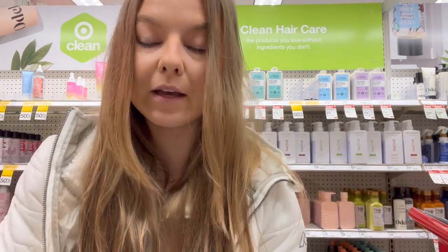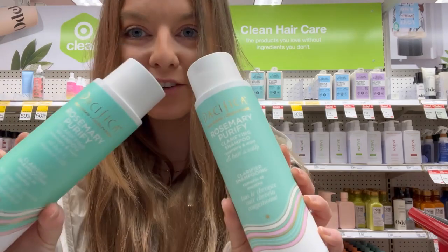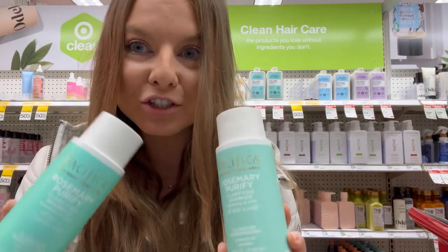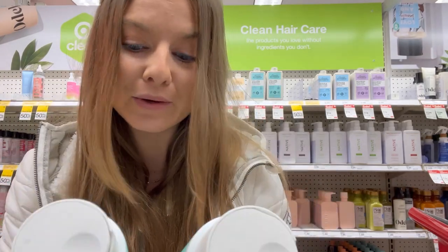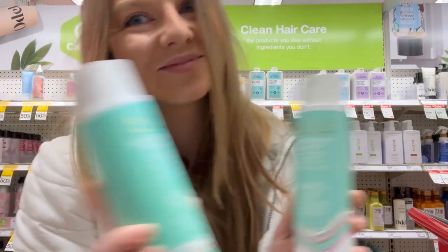I have really oily skin. In here, I love this purifying rosemary shampoo and conditioner from Pacifica, but they only have shampoo and no conditioner. But that's all right, at least I can get this one.